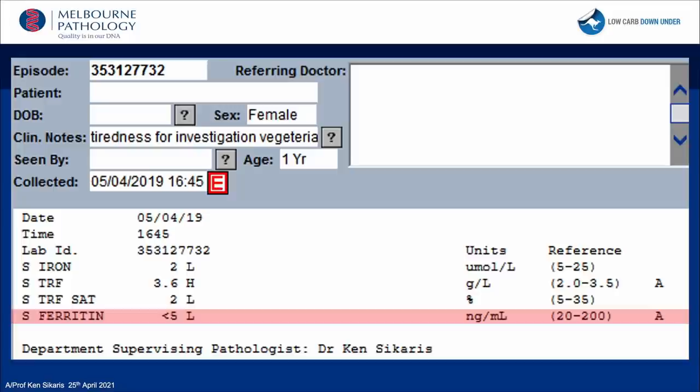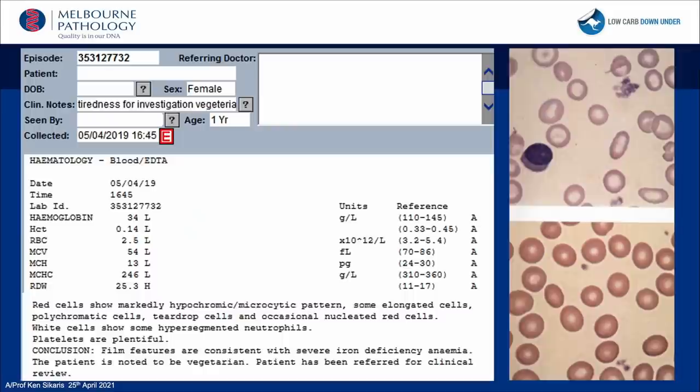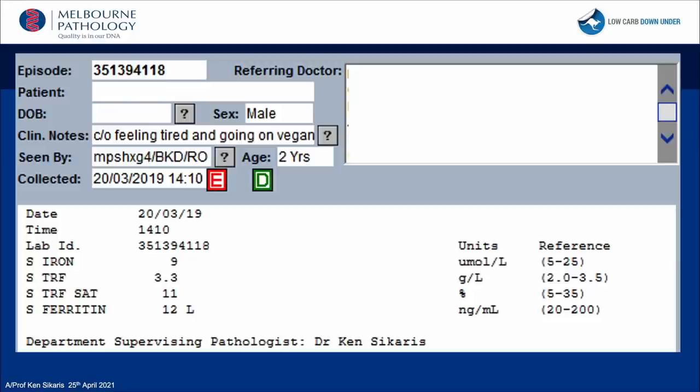And just a warning, this is like shocking information. So the haemoglobin level was like a quarter of what it should be. So no wonder the poor thing was tired. And the picture on the right is these cells lacking haemoglobin. They're smaller than usual. They're elongated. It's a disaster. Here's another two-year-old with this pattern, which in some labs they might call ferritin normal.